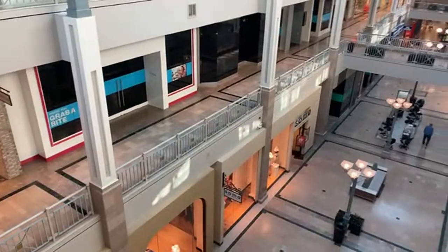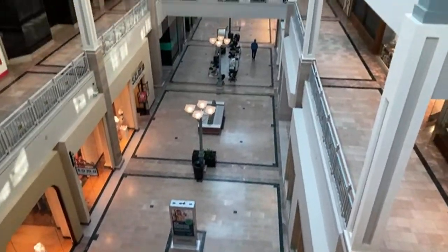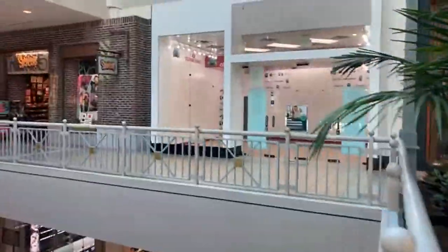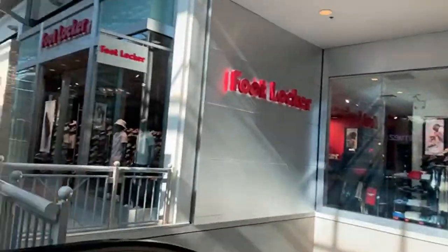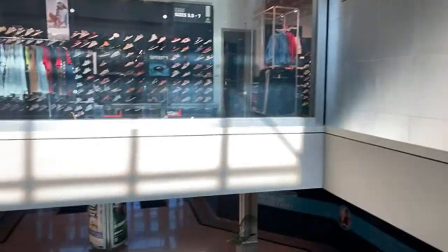So the second floor area here is a little empty, but not doing the worst. What was that? Or no, that's something coming soon. I do not remember what was there. Take a look downstairs at the Foot Locker that stretches across here.